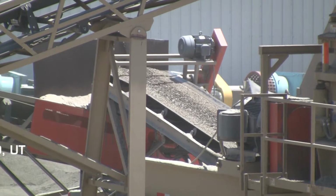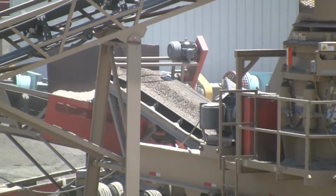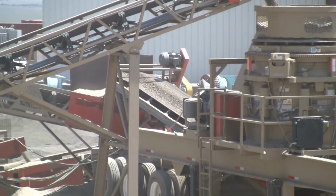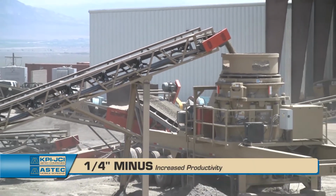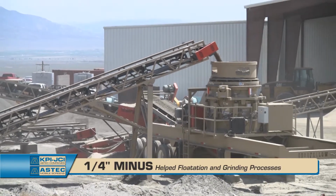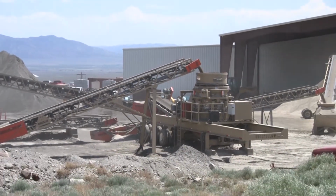The mills that they have in there were probably not quite big enough. In order to increase the production through the mill, we've gone down to 1/4 inch minus on our size. In the beginning, we didn't know if we could make that work. So far, we've been able to do that, and that's really helped the flotation process, the grinding process. It's just helped everything work better here.